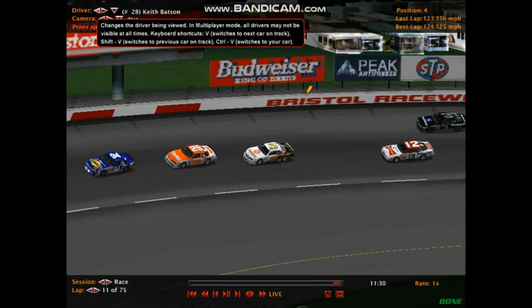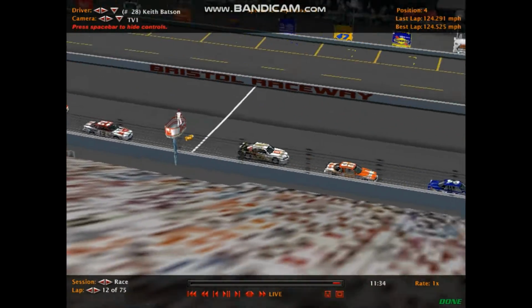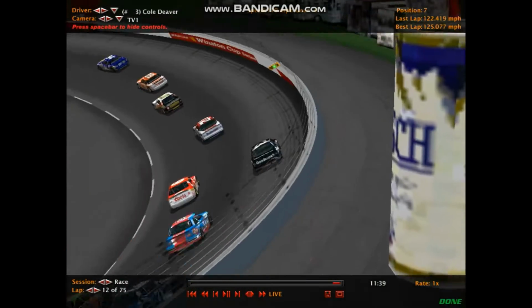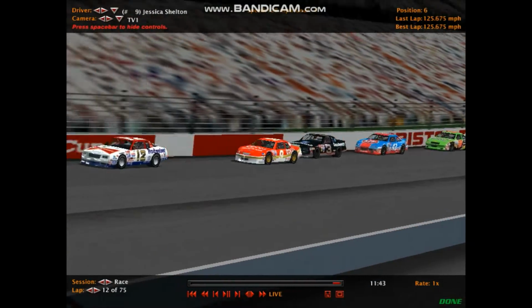As we watch Keith Batson in the 28 car right now, Brommer is in the second position, and Fitzwater up to third. Battle going on between Cole Deaver and Jessica Shelton. That is for sixth place, and Shelton's got it for the moment.